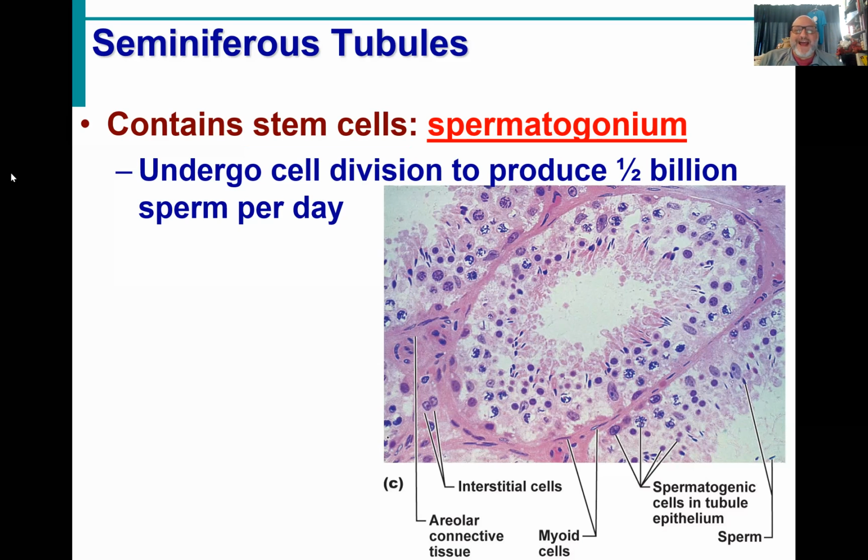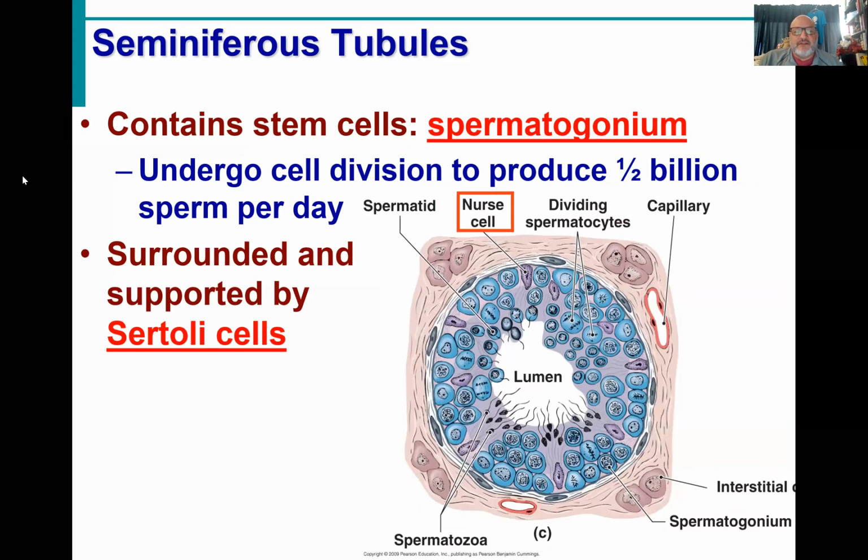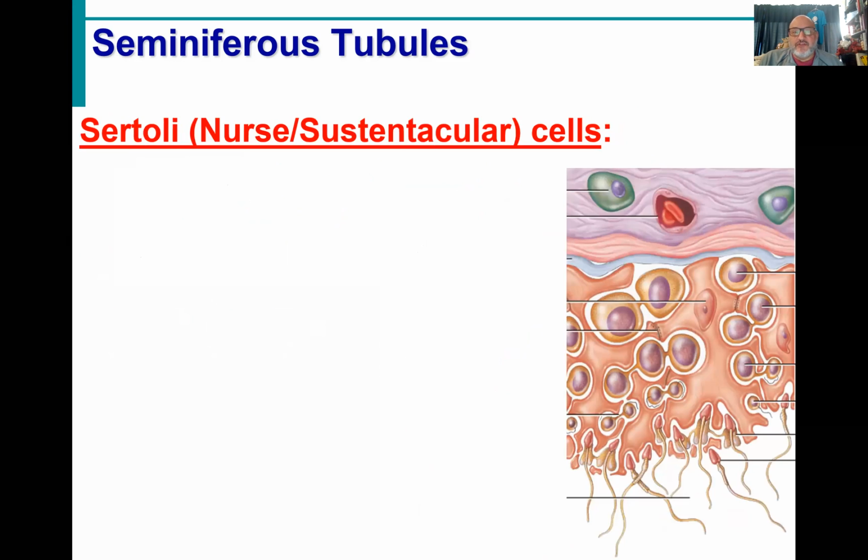I mean, the numbers are astronomical when you start thinking about them. And like I said, we have these nurse cells, Sertoli cells, sustentacular cells. All of these are appropriate names for this. And I like that previous picture, but I think this one does a little bit of a nicer job of showing exactly what it is that these cells are like.